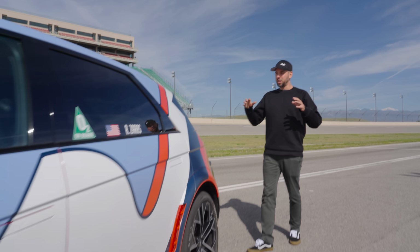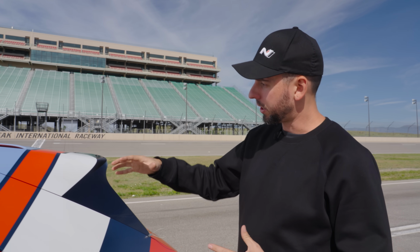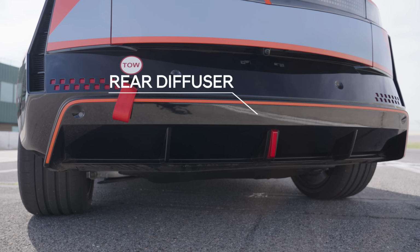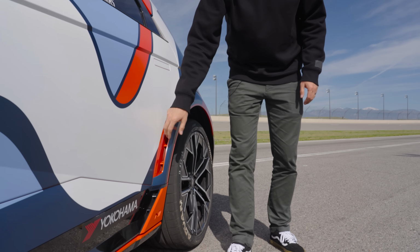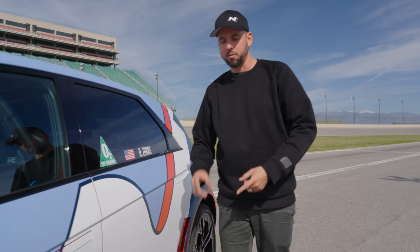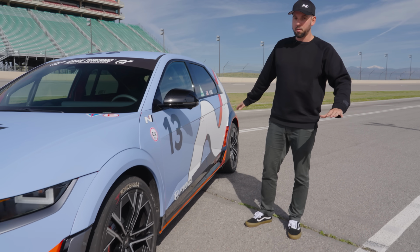So in this division, we can't tack on a bunch of crazy aero and bodywork. Thankfully, the IONIQ 5N actually comes with an upgraded aero package. So you do have this roof wing with the scoops that bring it over the back. You have a whole rear diffuser system in the back. You have all these vents coming in, going over the tire. These are actually functional. They go through, they bring air in and out of that area for brake cooling, tire cooling. But the most important thing we're working with here that we would have to add to a normal car, but this already has, is a complete flat bottom floor.